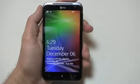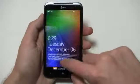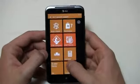The only time you're going to see the wallpaper on this device is when you open it up and turn it on for the first time, when you get to the lock screen and you swipe up from the lock screen. So a little minor gripe there, but you get the idea of how it looks here. And of course, you can move all these around by pressing and holding.